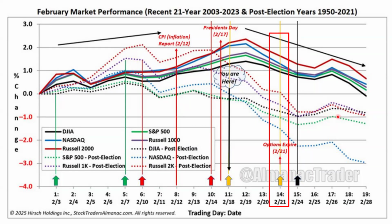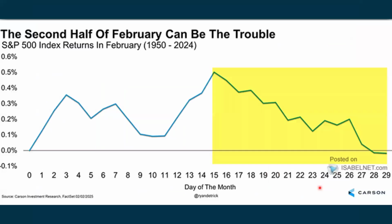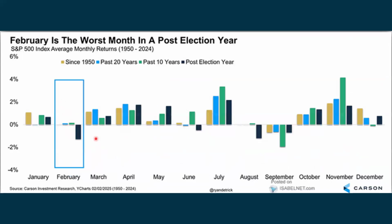We also see some more weakness with the green dashed line. This is the S&P in a post-election year. And second half of February, going back to 1950, tends to not perform all that well. This also shows the weakness in the second half of February. February is also the weakest month during a post-election year. This also shows how it's weaker during a post-election year.